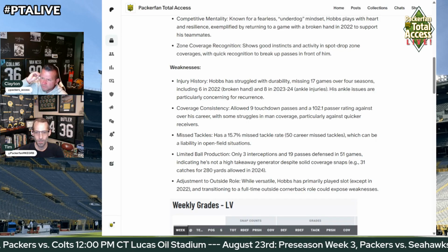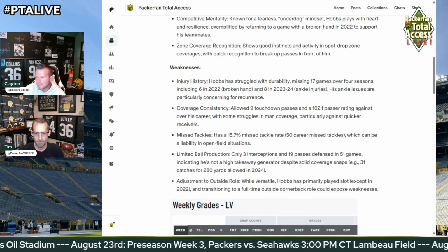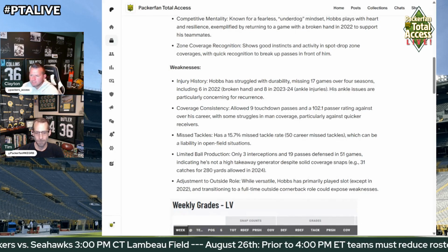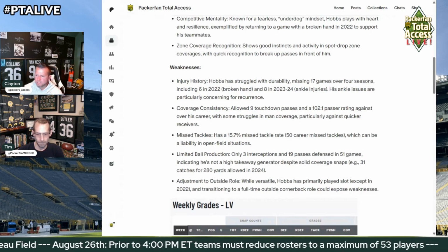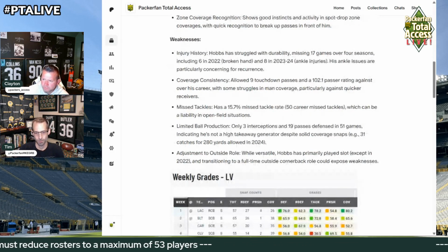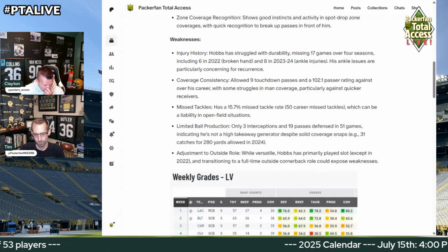Limited ball production, only 3 interceptions and 19 passes defended in 51 games, indicating he's not a high takeaway generator, despite solid coverage snaps, 31 catches for 280 yards allowed in 2024. And we'll get into the passer rating when targeted last year as well. Adjustment to outside role. While versatile, Hobbs has primarily played slot except in 2022, and transitioning to a full-time outside cornerback role could expose weaknesses.